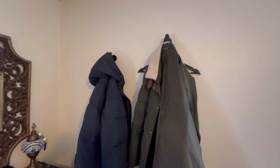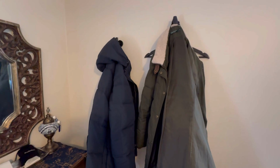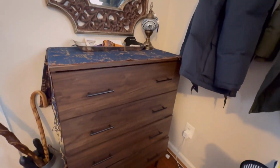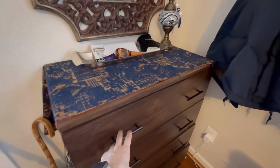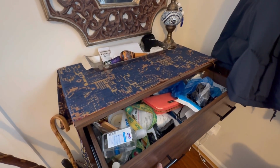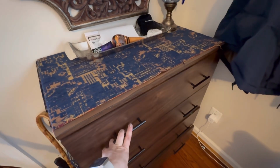We do not have a coat closet, so I had to create my own entryway. So I put a couple of hooks up there for our coats and bags. Over here we have that little canister for umbrellas, walking sticks, and then this Wayfair drawer set. In the top we have things like the keys, hand sanitizer, masks, disinfectant wipes for our phones.